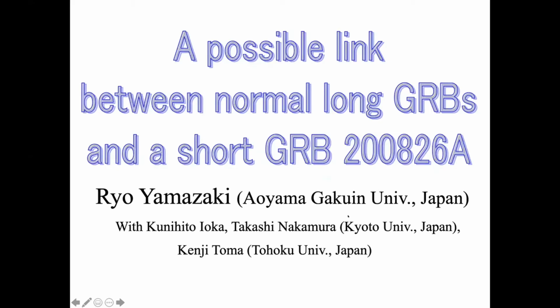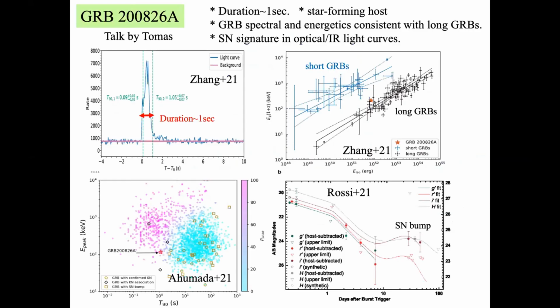Okay. Hello, I'm Ryo Yamazaki. I'd like to thank session organizer Bin for giving me this nice opportunity to introduce a model linking the recently observed short collapsar event 2008-26 and the normal long GRBs. This event was very interesting for us. This is the observed light curve. The duration is about 1 second.